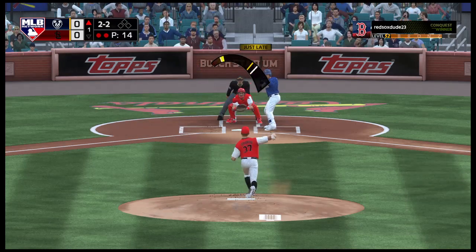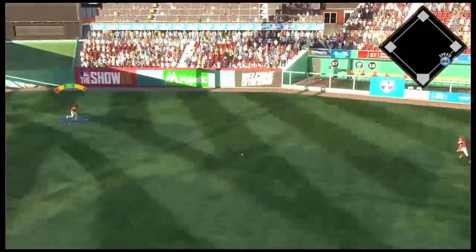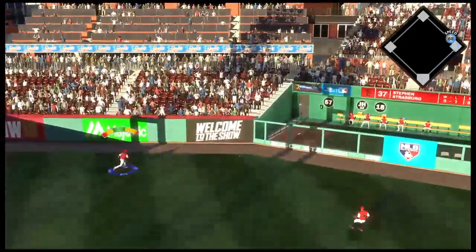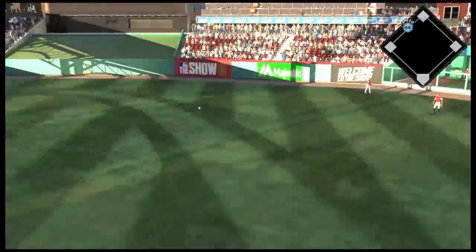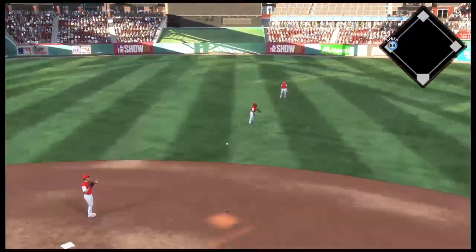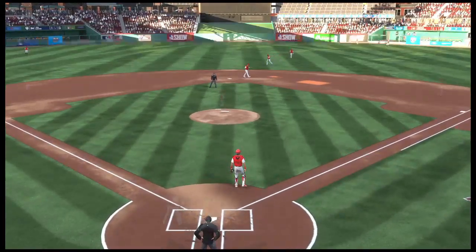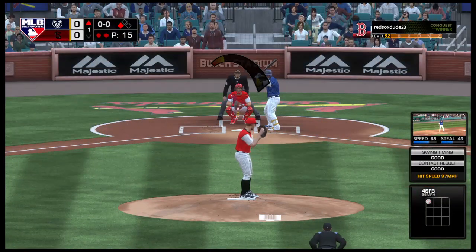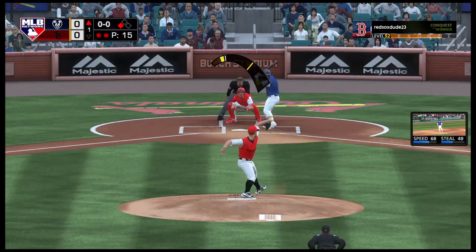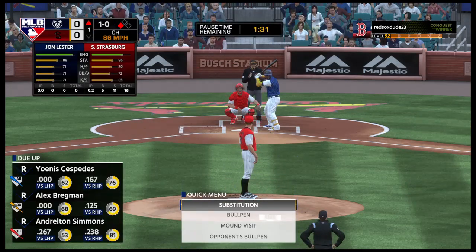Ready with another 2-2. Ripped toward the gap in right. Heading for second is Dozier. And he's not stopping. He wants 3. And he is into third with a 2-out triple. Here's the left fielder, Yoenis Cespedes. From the stretch. And a changeup here, but that's taken low in the dirt for a ball.